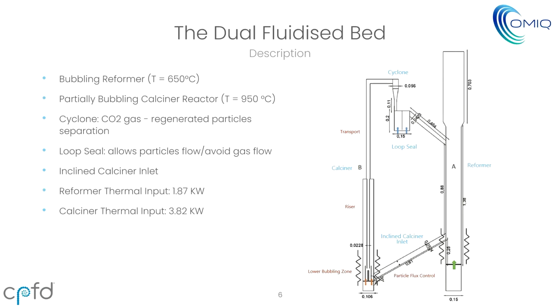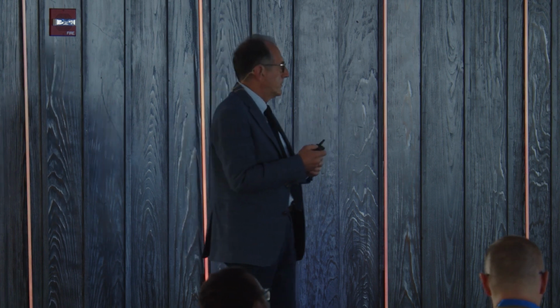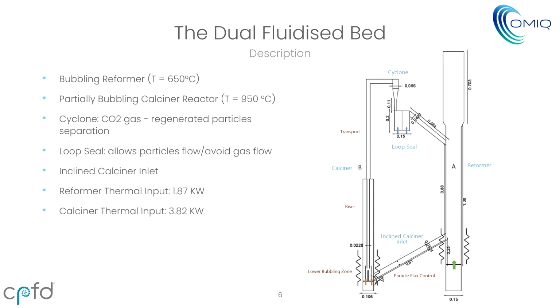Then at the top, we have a cyclone for separation of CO2 gas and particles, a loop seal that would somehow avoid that CO2 going into the reformer. And at the bottom, we have an inclined calciner inlet, which is actually a pipe which brings particles from the reformer to the calciner. There is a very rudimentary particle flux control system, which is basically an orifice that can be regulated, in case the flux of particles is too high, to keep the circulation of the particles balanced. I should mention that both fluidized beds need to be fully functional. They need some thermal input, which is mentioned here.